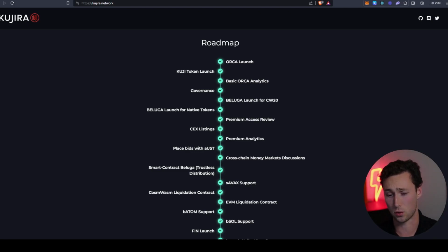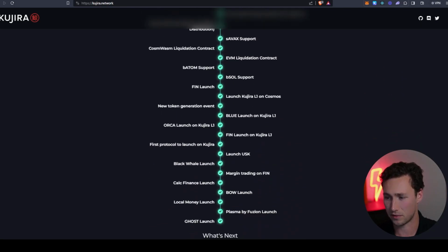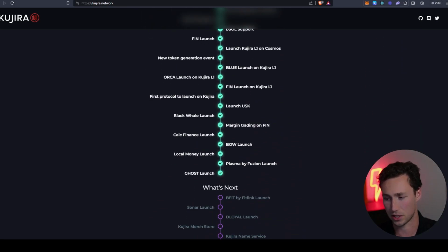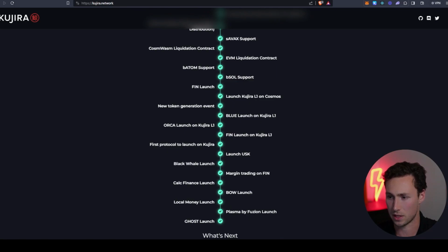And so to get back to the story, Terra collapsed, Kujira had to reinvent themselves, and they were able to rapidly, in the matter of a couple months, launch their new layer 1 and start rebuilding a lot of the projects that they had on Terra. And you can see here, I'm not going to go through every item in their roadmap, but they've added a lot of different products. And when you're looking at a project, you really want to see this sort of continuous development.